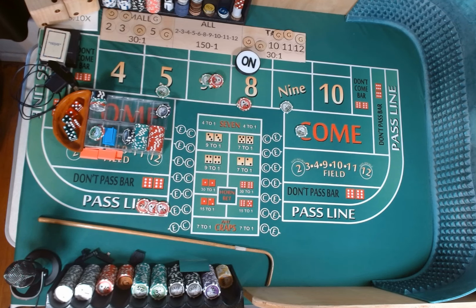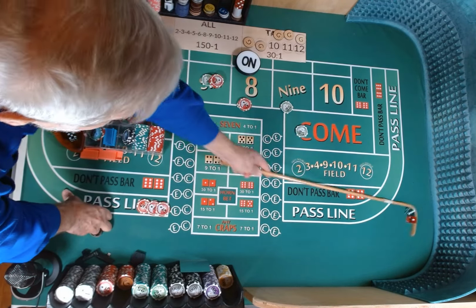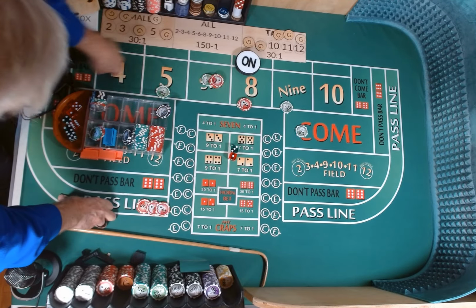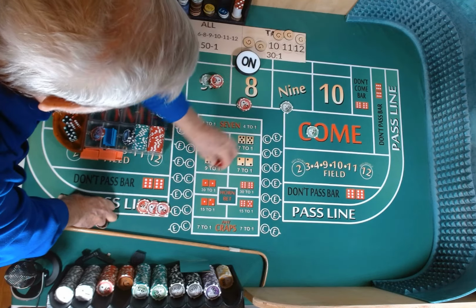Dice are out. 3, 2, 3, 2. Three, one, four. Four is already marked. We don't have anything on the four. Come bet travels inside the four. Come out with another $25 come bet.